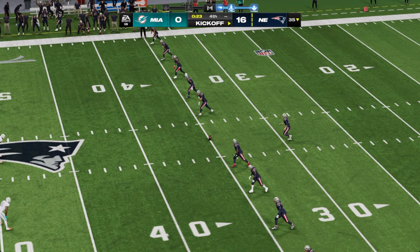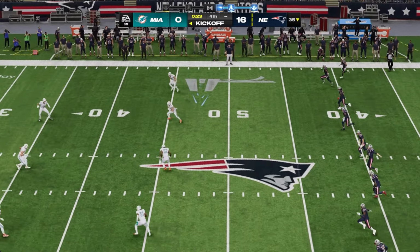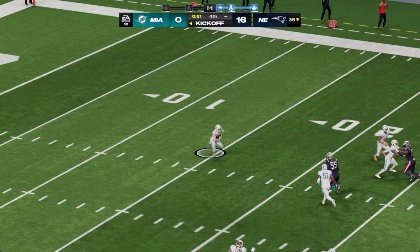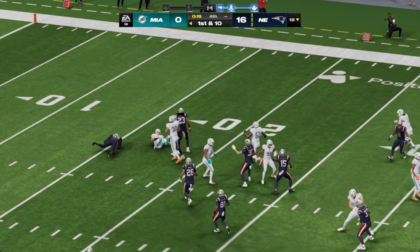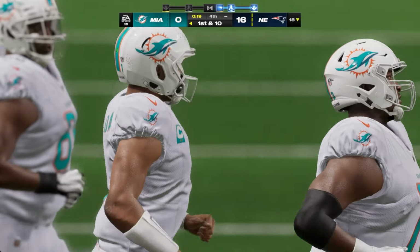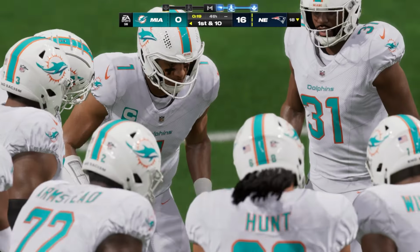Back out is the kicker, Ryland, and he'll send this one away. And he had no room to run as he's tackled down inside the 20. Dolphins offense returning to the field.